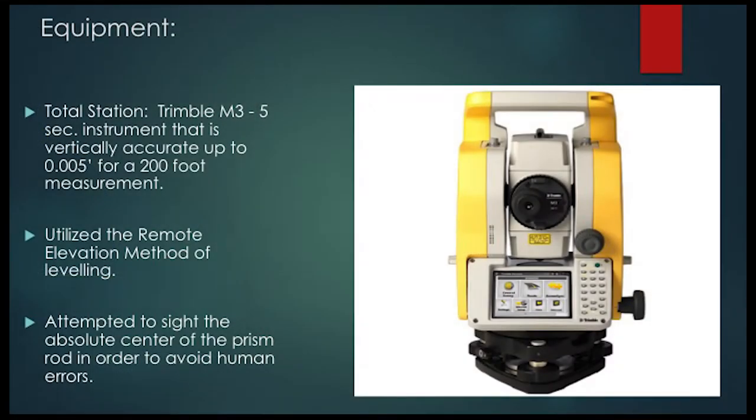As far as the total station is concerned, we utilized the Trimble M3 total station, which is a 5-second device. In order to test the accuracy of this instrument, we utilized the vertical calibration function on the total station, where we sighted a prism rod at a known point greater than 200 feet with the front face and then reversed to the forward face in order to test the accuracy, which tested out to be 3 seconds.